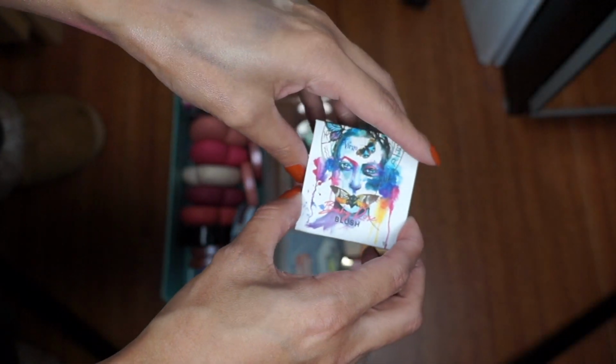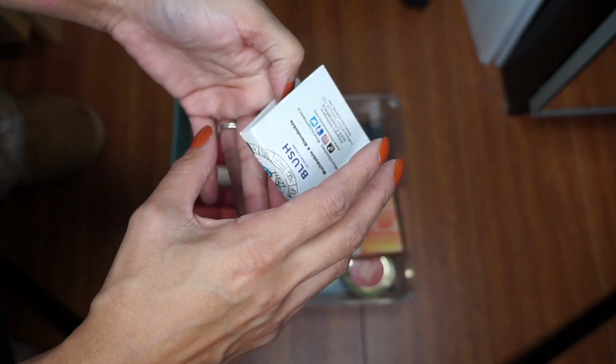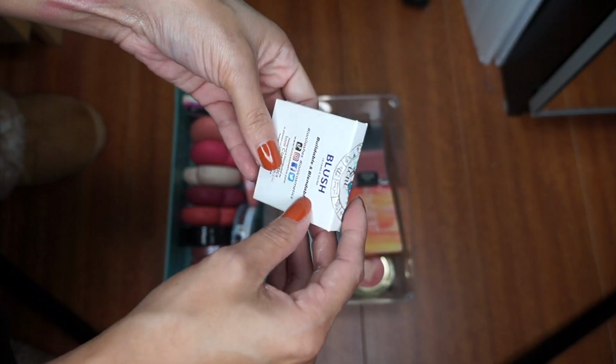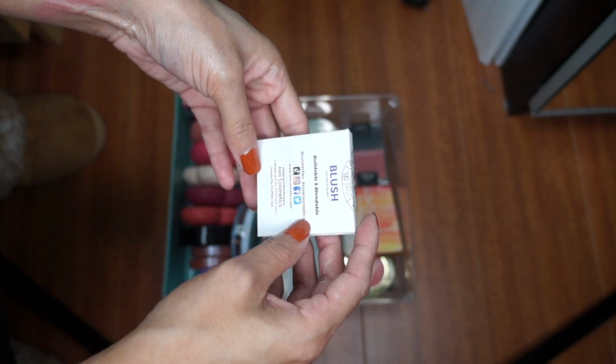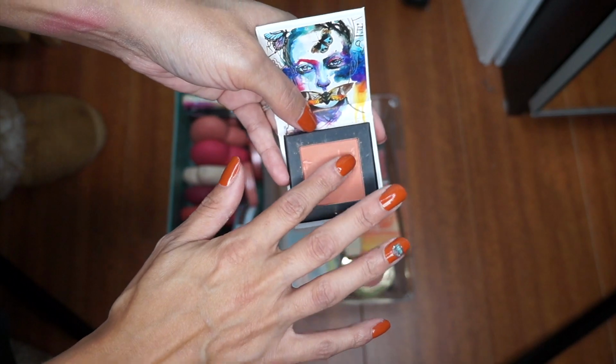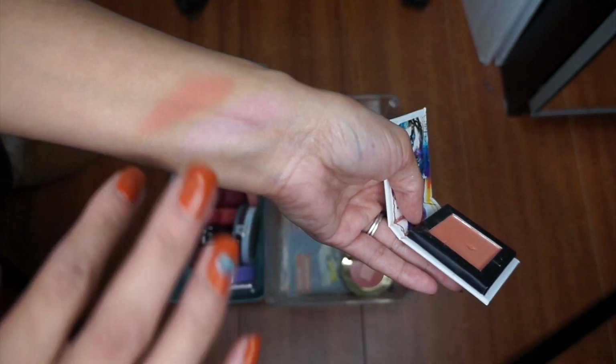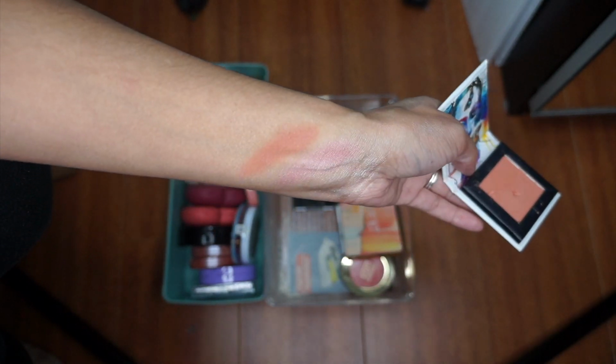The IONI blush here. This one is in blush. Buildable and blendable. They don't have names, but it's just an IONI blush. It's like a corally shade here. Ooh, that's super pigmented.